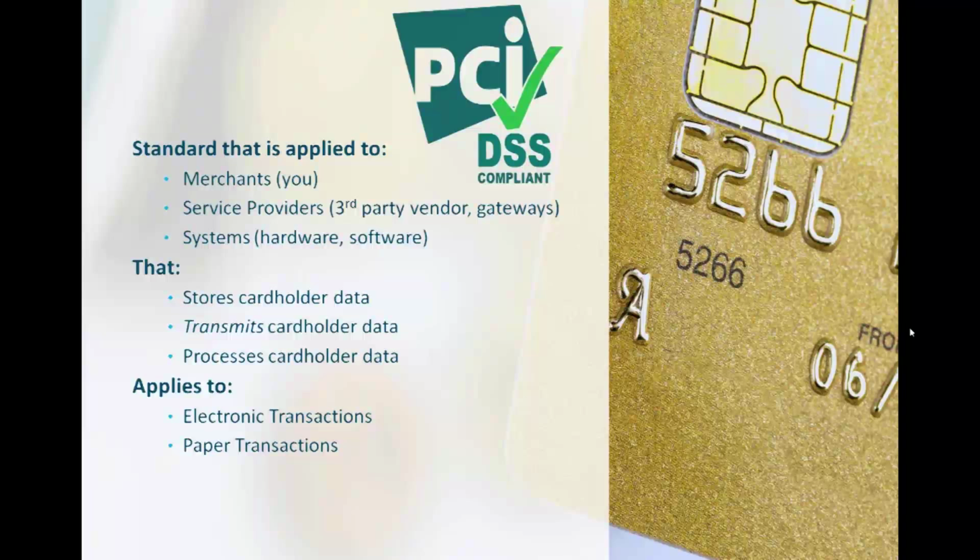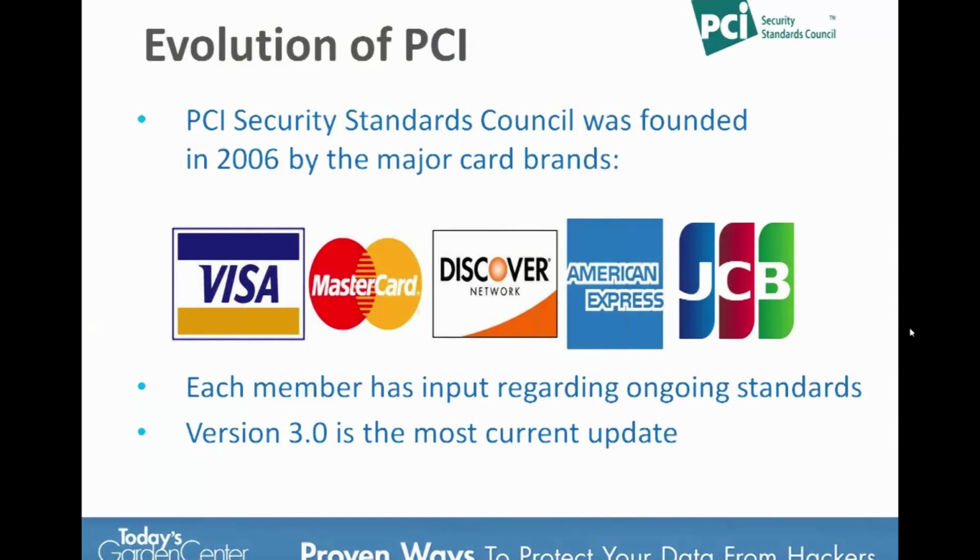So moving forward, let's talk about the evolution of PCI. As Tom mentioned, PCI has been around for a while. I think next year is going to be a birthday for PCI. It'll be 10 years old next year. It was started in 2006, and PCI is the payment card industry. Something else you're going to hear a lot about in regards to security is the DSS. When someone says DSS, they're talking about the Data Security Standard, a list of security standards that the PCI folks would love for businesses to adhere to in order to make them more secure.